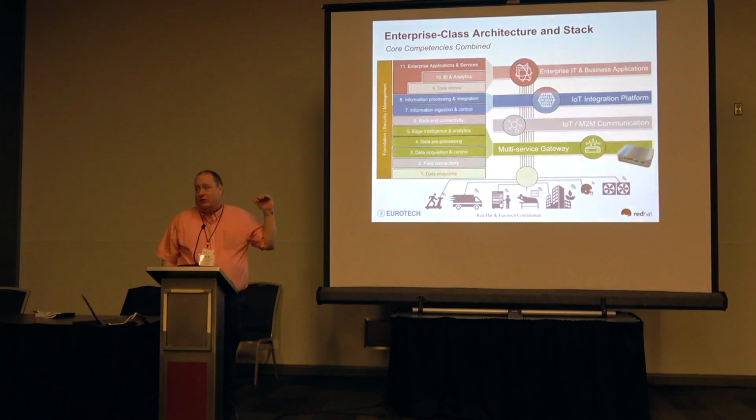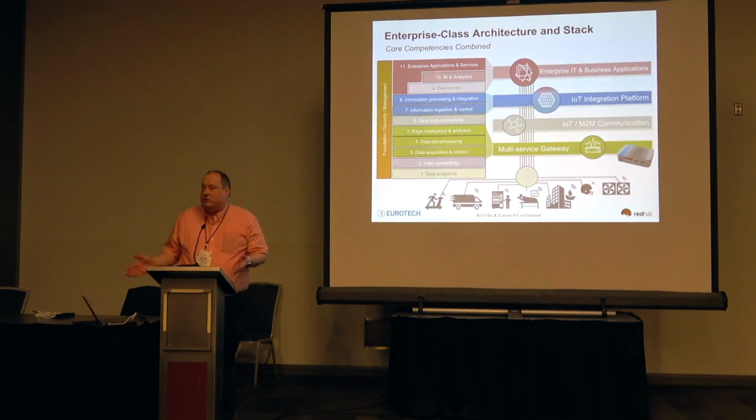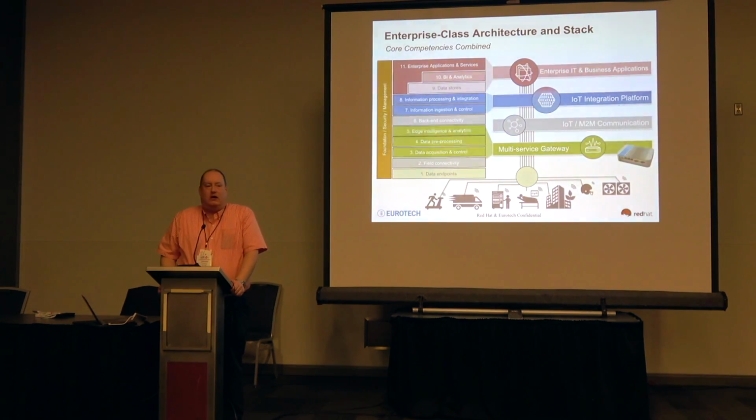Those are going to connect to a multi-service gateway or multi-protocol gateway that's going to do data acquisition off of these different buses and communication methods, and they're going to control them as well. They're going to do data pre-processing, so they're going to acquire the data off the bus. They're going to take the data, summarize it, normalize it. They may intermittently send the data when the conditions are normal, but they may switch to a verbose logging schema when there's an error condition or a warning condition, things like that.